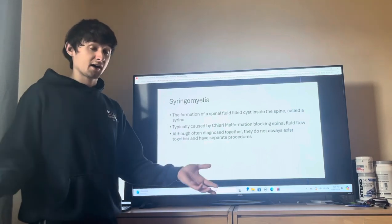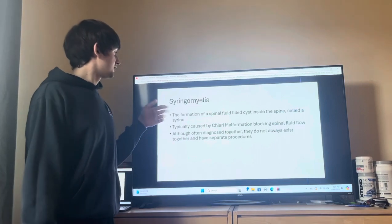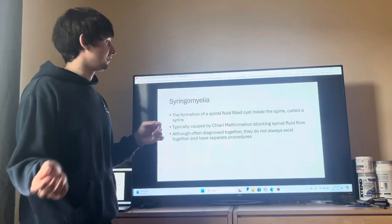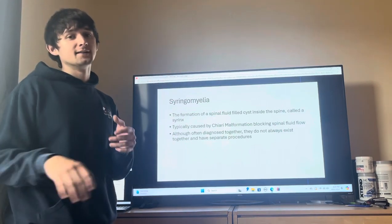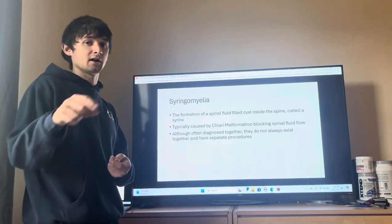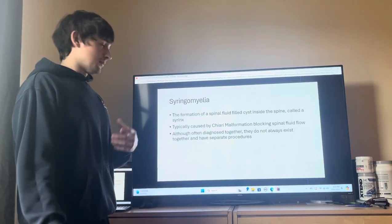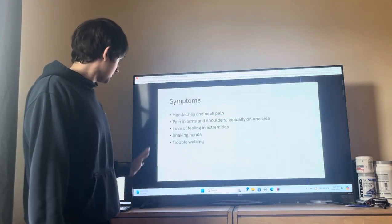Syringomyelia is actually caused by Chiari malformation a lot of the time, and it is the more severe of the two. Syringomyelia is when a fluid-filled syrinx, also known as a cyst of spinal fluid, happens in your spine, and usually with Chiari malformation it happens in the upper spine, but with other diseases it can happen all over the place. Like if you have a spinal tumor or a kink in your spine, then it can be anywhere from the bottom all the way to the top. It usually has more severe symptoms that I'll talk about right here.